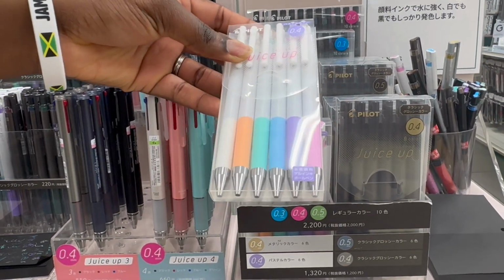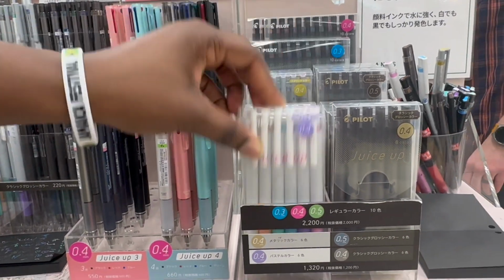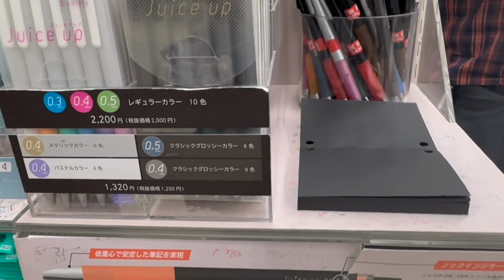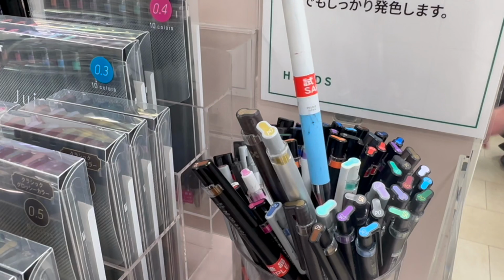Now, these ones specifically that we're looking at have 6 different colors, and each of these colors is perfect for writing on, whether it's a white background or even a black one.